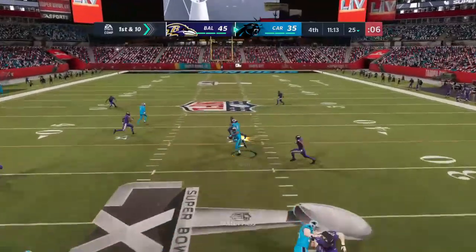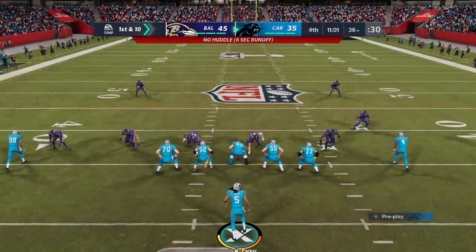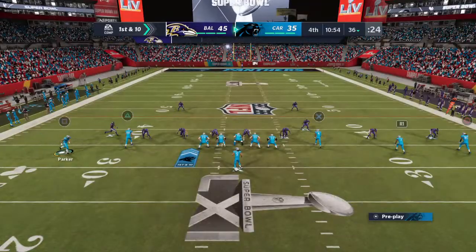They'll come out throwing here to start the drive. And a quick throw here, that's complete. That's good. And he's taken down, but able to slip across the 35. A gain of 11 to kick off the drive, and it's a quick first down.